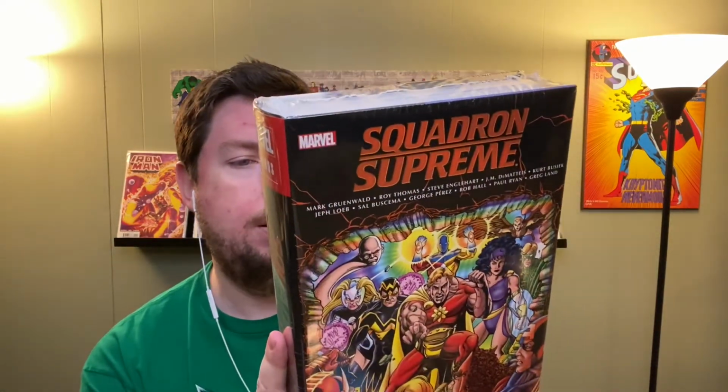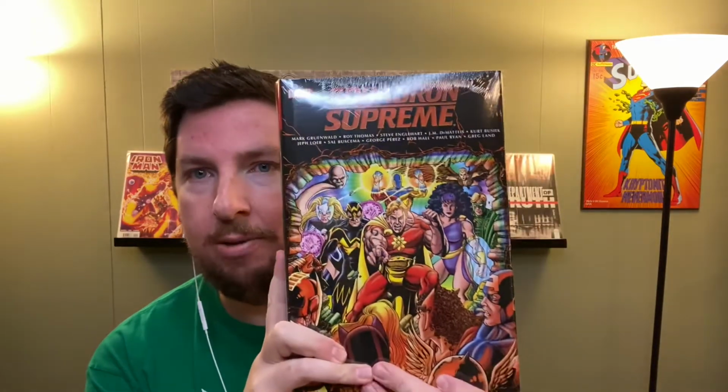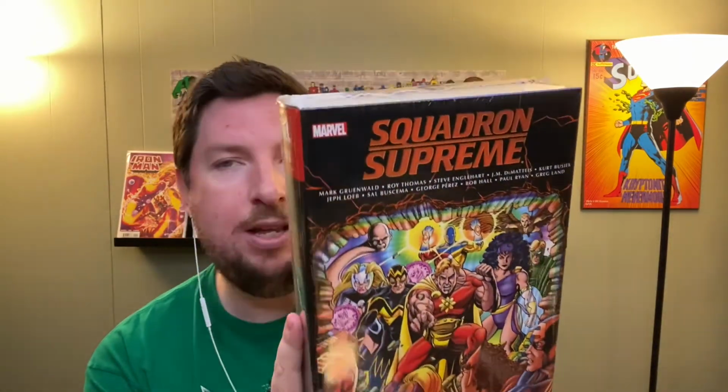I'm not getting this because I think that story is going to heat up this book or anything. I just wanted some good Squadron Supreme stories. I wanted to read a little bit more about these characters. I know a little bit about them, but I haven't read that much. So there is a lot of Squadron Supreme right there to read.